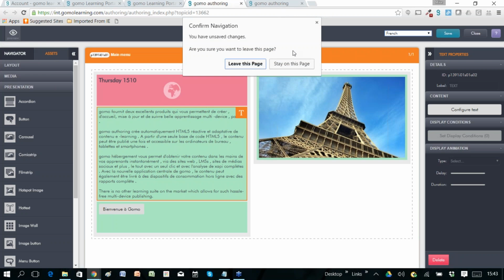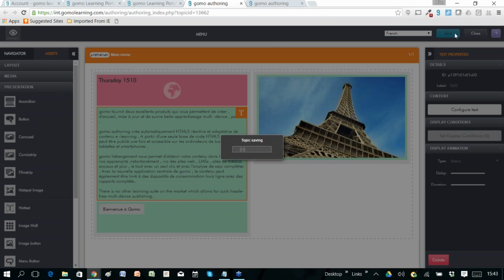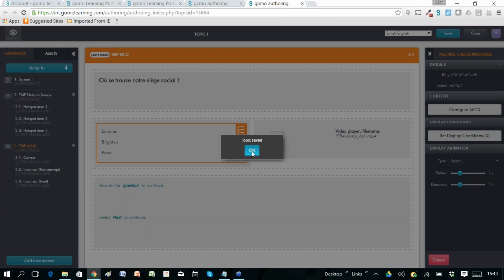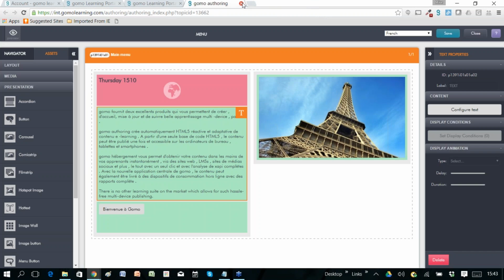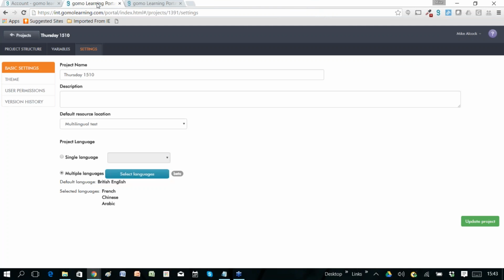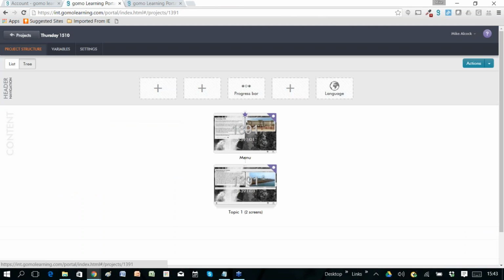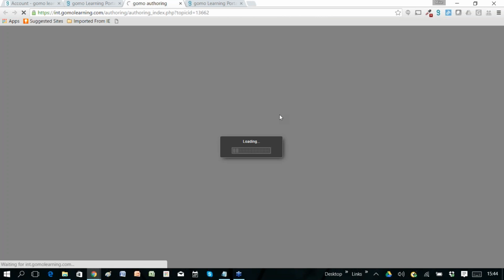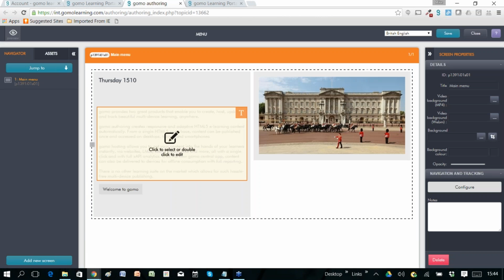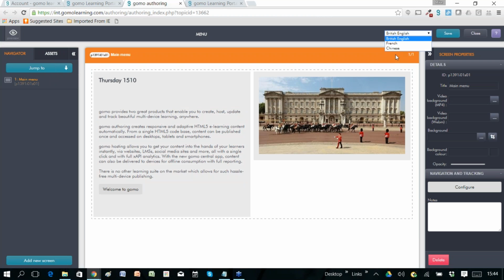So now if I, oops, it's just telling me I haven't saved the change. I'll just save those changes. That one's saved, so I can close this now. And close that one. Go back to the project view and open up the menu again. Let's give it 1 second to open up the editor. Okay. There should be the 4th language in there. Maybe it just hasn't gone through there, but you would get the 4th language in the drop-down menu.